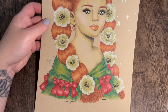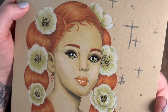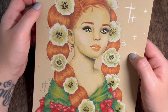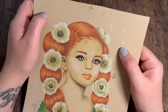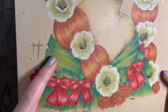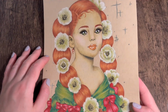And I just love it. I love a little bunch, what do you call these little bunches? I don't know, I just love it. I love everything about this one. Her eyes and lips are super sparkly as well. I loved how the white pencil really showed up on the flowers against this toned tan paper. And then not too much of a background, just a little bit of the Renaissance Chrome watercolour, I think. But I just love the textures in this, of the fabric and the bows and the hair, and I just love it.